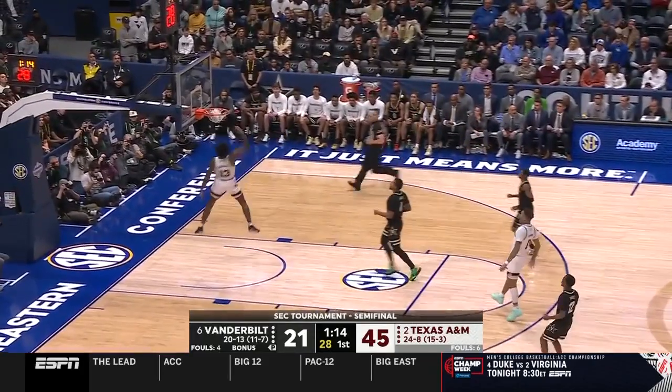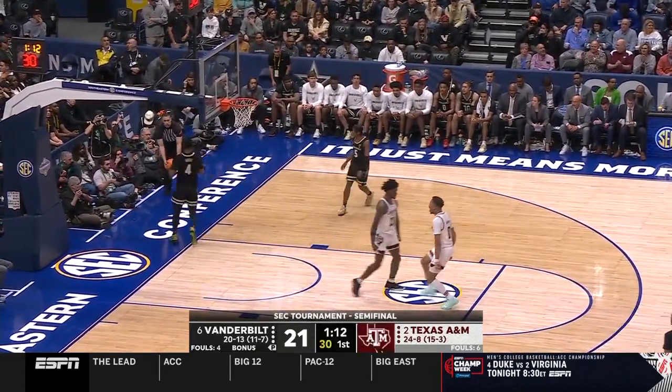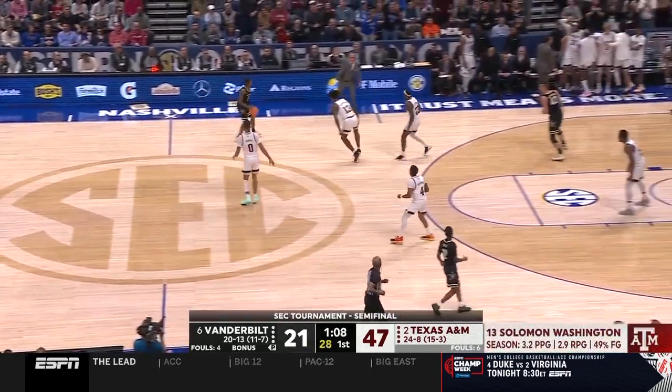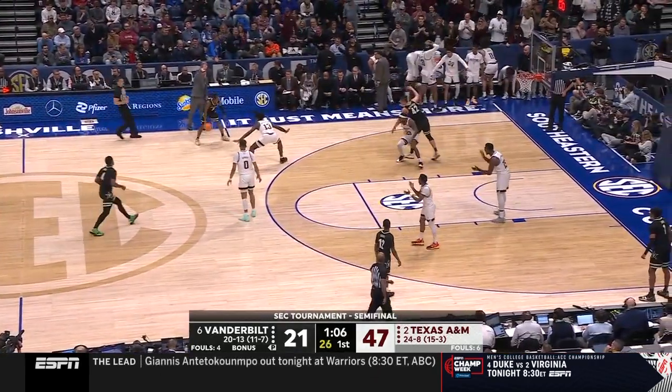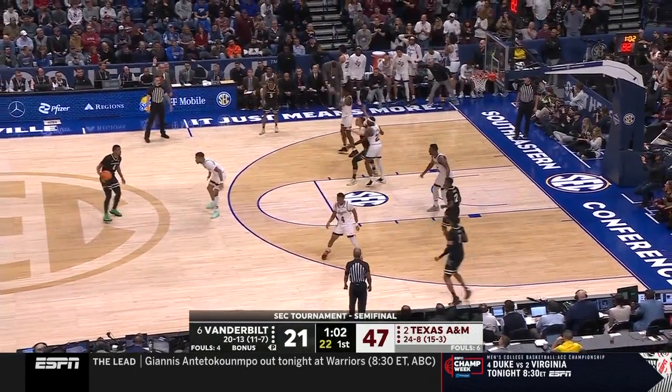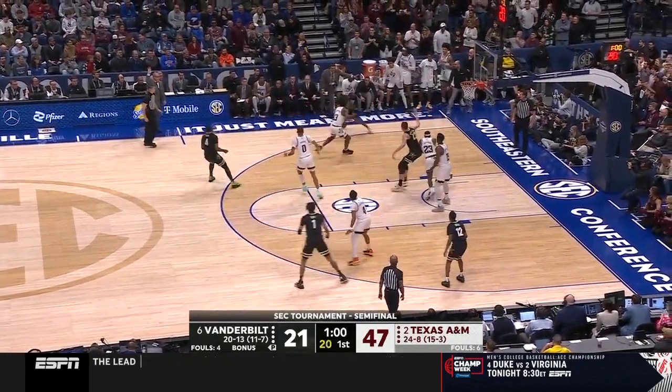This is an easy two. Another guy with a lot of pop, man. Louisiana Gatorade Player of the Year out of Carver High School in New Orleans. The number one thing he has had since day one as a freshman is he has a motor. 13 in white.